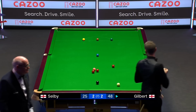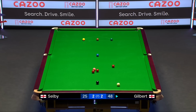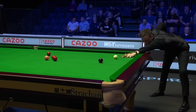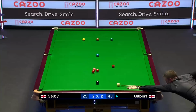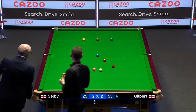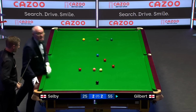And you always find in events like this, in a short format, that there's always one match you'd look back on that you possibly thought you should have been out. You've come through it, and all of a sudden you're free rolling. Confidence is up, and you've been given a second chance. How many times have we seen players do that over the years and take it? 55.